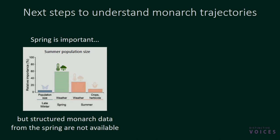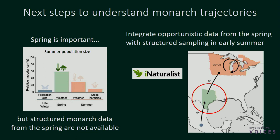But monarchs are in a very, very low density over a very, very large range in Texas, in eastern Texas, and most of that's private land. So it's unrealistic that we're going to be able to set up a structured survey and count the monarchs that we need.